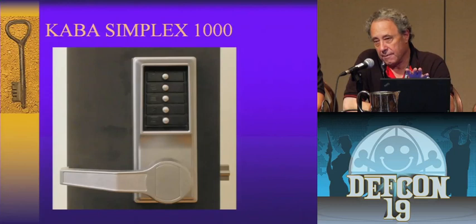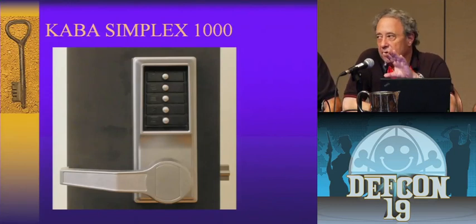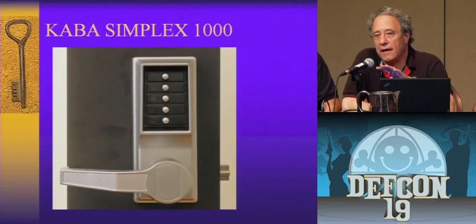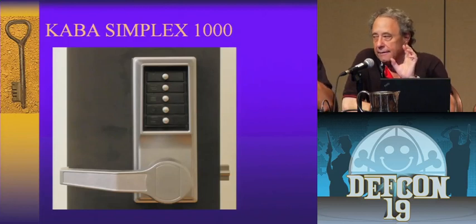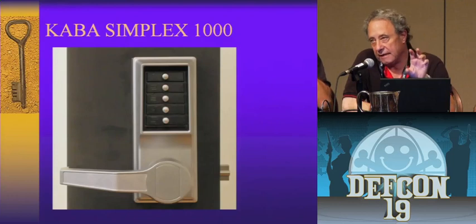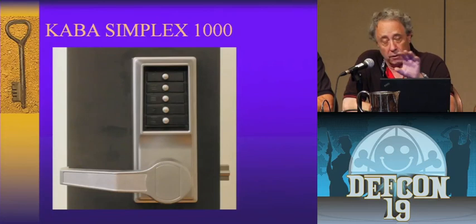Good for Kaba. Bad for Kaba. So there's a group of technicians in Brooklyn that I referred to in one of the articles I wrote as the Jewish Geek Squad. They go around and help the elderly open their houses, and they figured out they could do it with a rare earth magnet, because there's a design defect in this lock. And it's been sitting there since 1965 because there weren't any rare earth magnets in 1965. They came around late 70s, early 80s. There were electromagnets, but there weren't rare earth magnets.